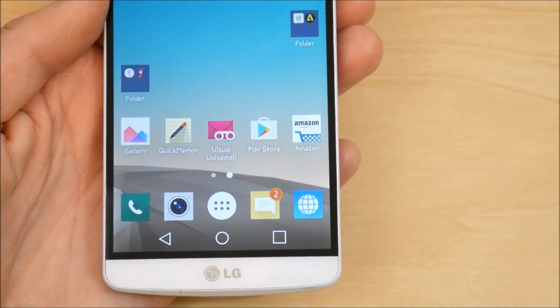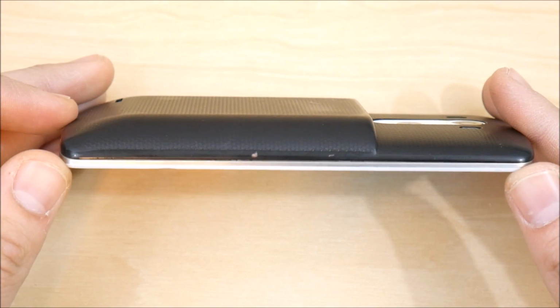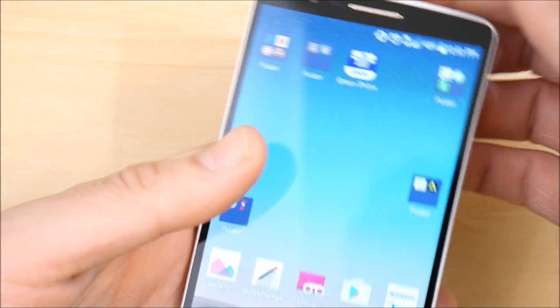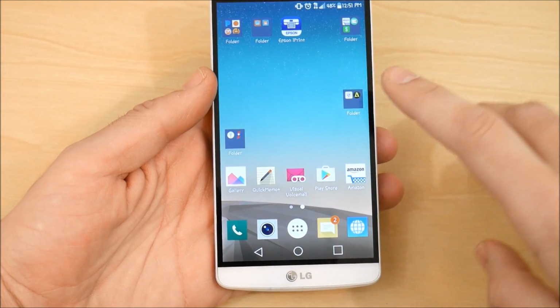And also, what you're going to get here is a 3000 milliamp removable battery. So not all of the newer devices are going to give you removable batteries. You can see I have an extended battery here on my LG G3, which makes this guy last longer. And that's really cool because overall the battery life wasn't great on here, but it will get you through a day for sure here on the LG G3.